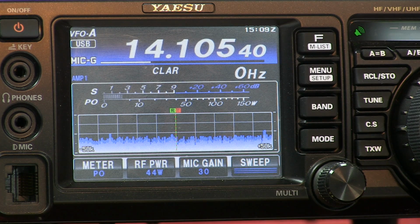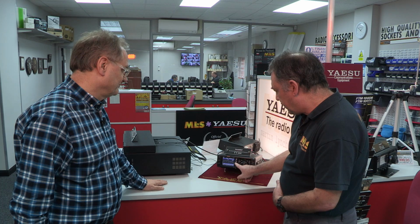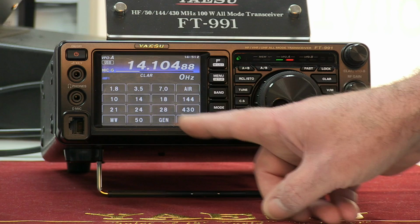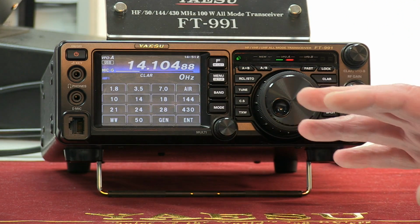The way the 991's got around that is they have this great colour touchscreen display, and everything you can access through that touchscreen. So you don't need a big landscape full of buttons and things. Let's have a look at how that actually works then. If you want to change bands, you just press the band button and everything appears here on the display, and you can just touch it and change bands instantaneously.